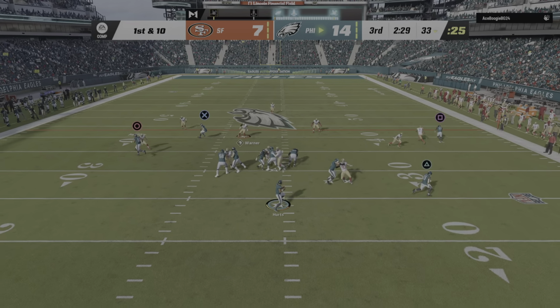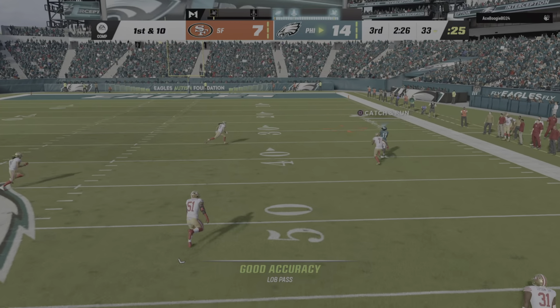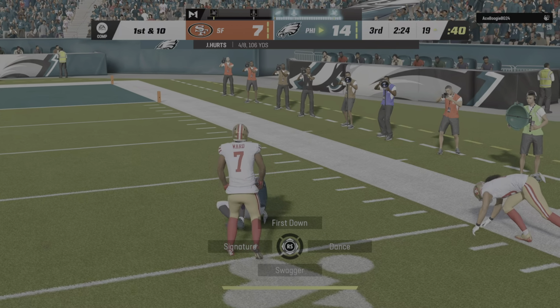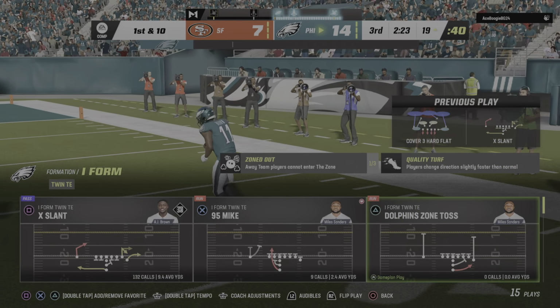So when you see that, the ball's got to get out of your hands quickly, and that means your receivers have to understand. And that's caught inside the 30. And they're going to get this down inside the 20.